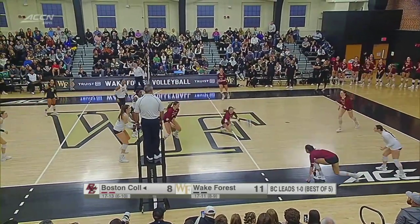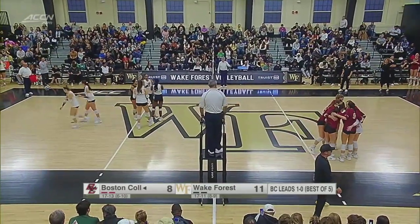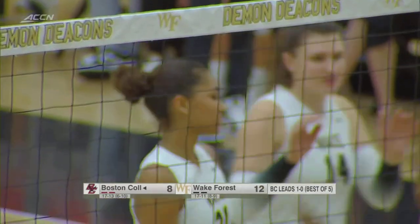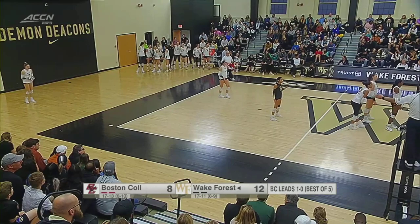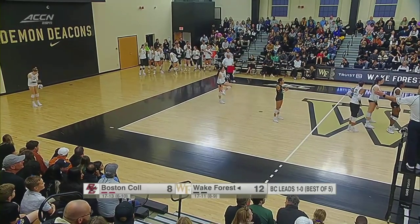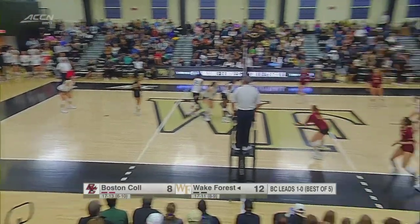Good swing by Carney. It hit the light and drops for the Wake Forest point. Wake Forest saved by the light. And we can see a subtle difference with Boston College, with Katrina Jensen now hitting on the outside in this first rotation before switching to the right.